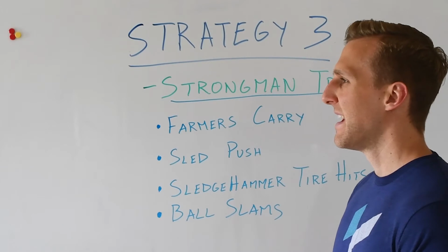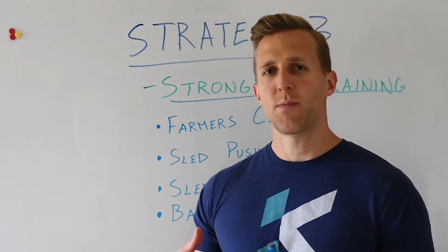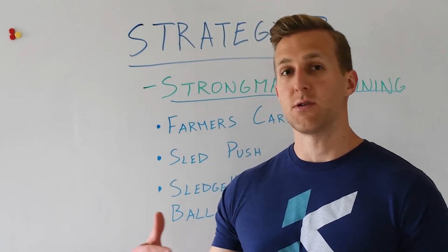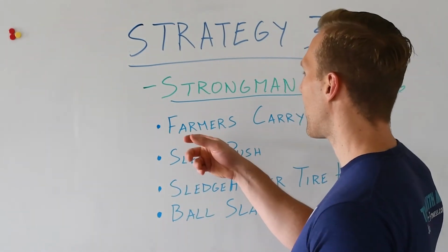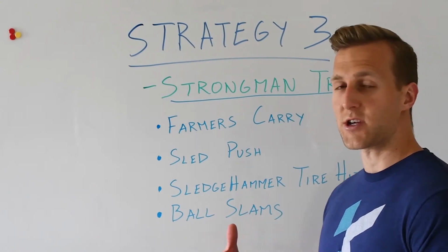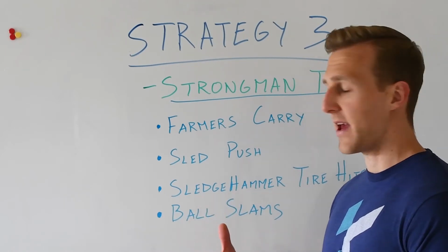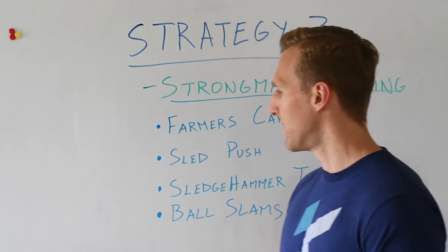What this does is it builds a ton of lactic acid throughout the body. Now remember, when you build lactic acid in the body, your growth hormone levels go up, which causes you to lose fat quicker. Like I said, farmer's carries work the entire body, sled pushes work the entire body, and sledgehammer tire hits are a very explosive movement, so you actually will use a lot more of your hormones in order to hit it, and especially your energy system. Ball slams are very explosive as well.